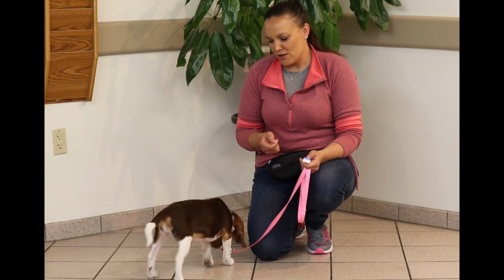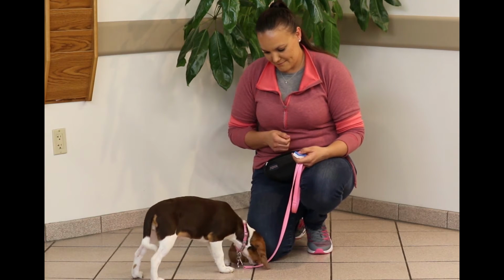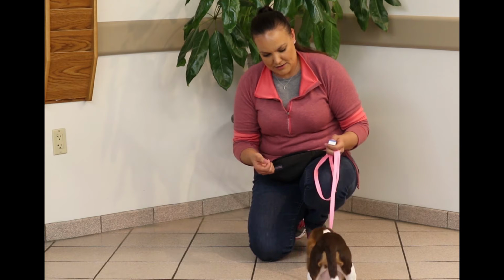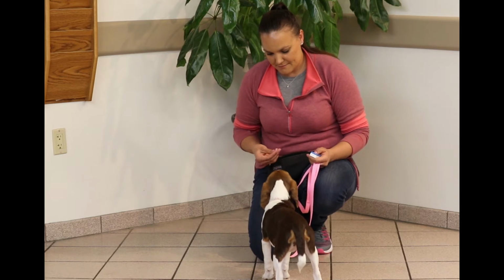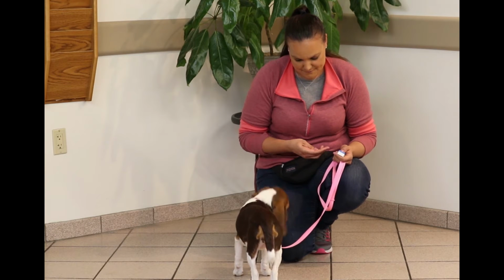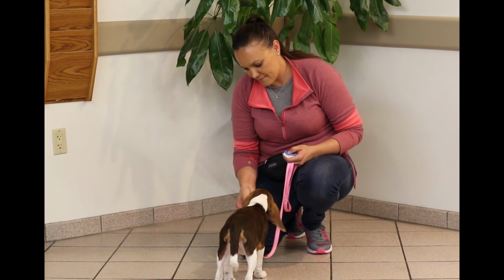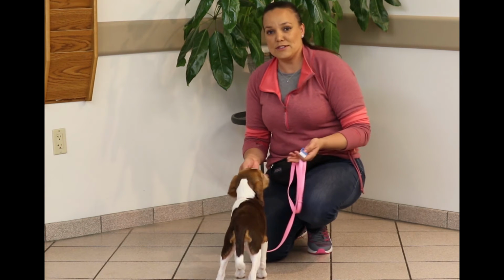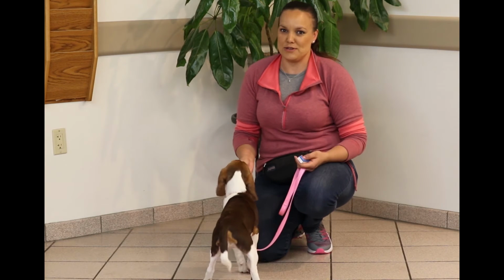Now we're going to load the clicker. To load the clicker, what you're going to do is you're just going to click and treat. We're going to do this multiple times until the click starts to mean something to the dog. Alright, if you just saw right there, the puppy looked away, and when I clicked, she looked back at me expecting a treat. So that means the clicker's loaded, and she now knows that a click means a treat.